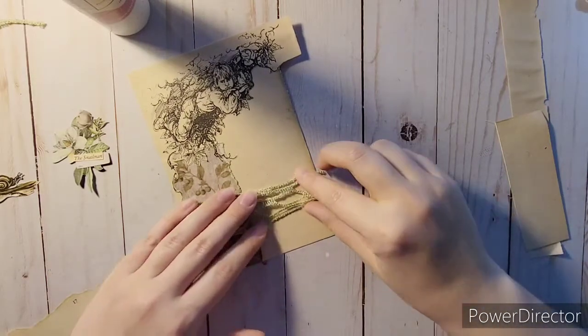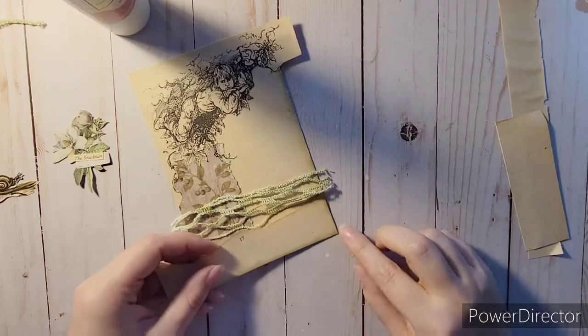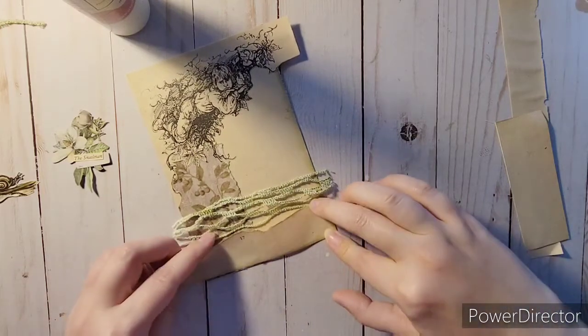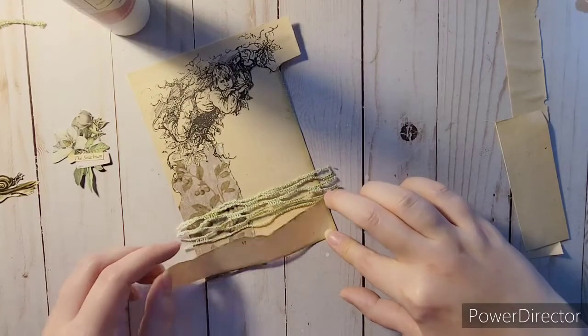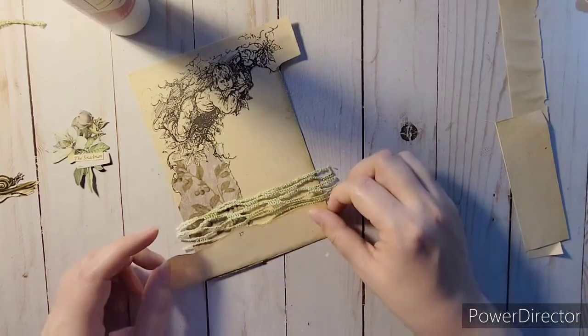But I want it at the right angle too. Let me see. I want it right. I just want it just below this piece of paper. This was the bottom of a page, page 17.